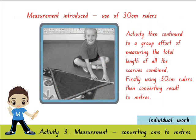The measurement activity which followed involved the use of 30cm rulers as the unit of measurement as they measured the lengths of their scarves. They were then challenged to convert this result to meters, which they were quite happy to learn how to do. The teacher went a step further here to suggest another fun activity of lining up all the scarves on a sporting field and measuring the combined total length of the whole class's scarves.